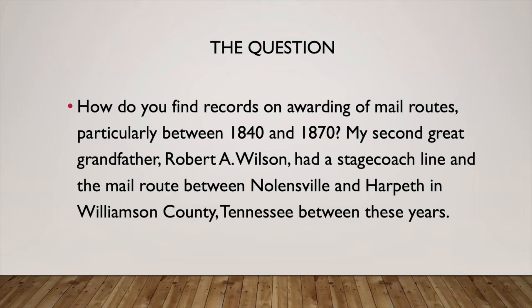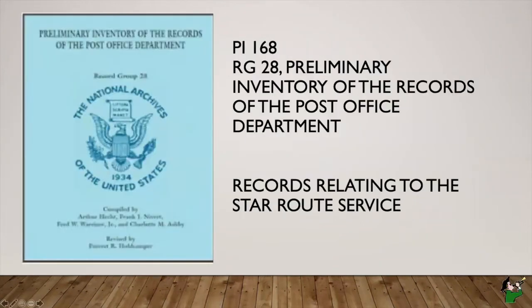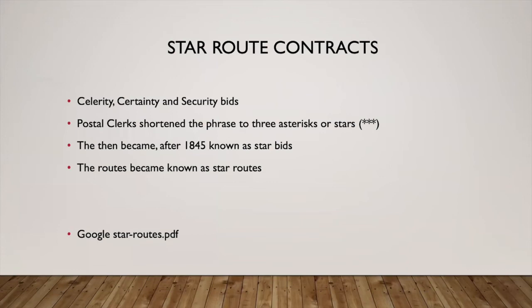Where do I begin? Well, of course, I'm going to go to the finding aid we talked about yesterday, preliminary inventory 168. I actually don't think I described it as preliminary inventory 168 because it wasn't on the cover. But anyway, this is the preliminary inventory to record group 28, records of the post office department. And in it, you will find records relating to star route service. Now, yesterday when I went through the finding aid, I had no clue whatsoever what a star route was. So I ignored it. Shame on me.